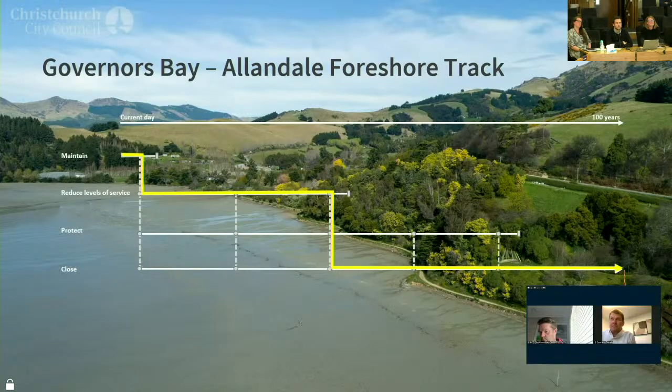Move around the bay just to the west of Teddington, away from roads and to tracks. This one here, for Governors Bay to Allendale foreshore track, a really well used track, and a range of options you can see here have been considered by the panel. So one around a reduction in level of service, one around long-term protection, and one around a closure. We also did consider relocating the track, but I won't touch on that in too much detail here.